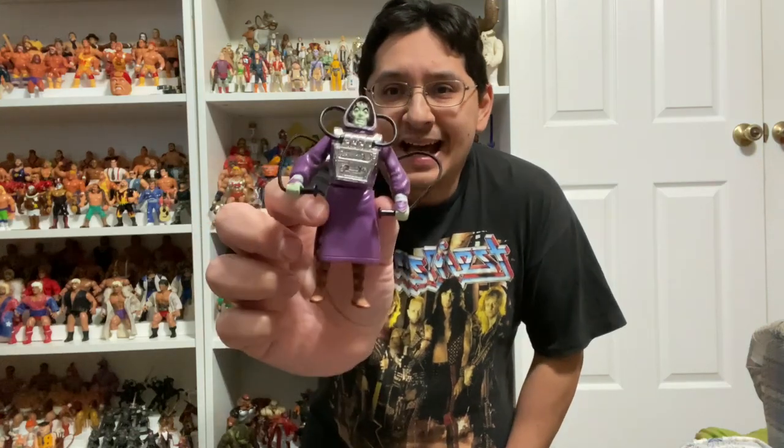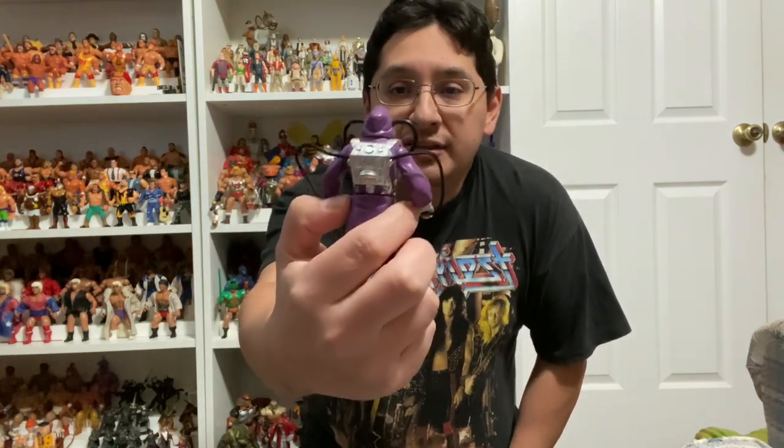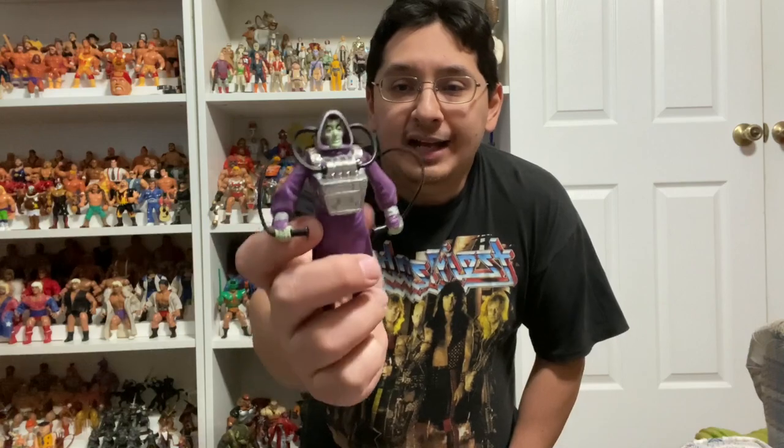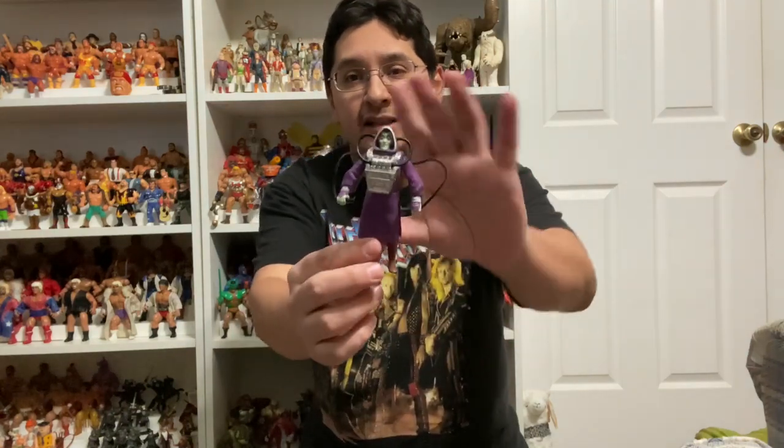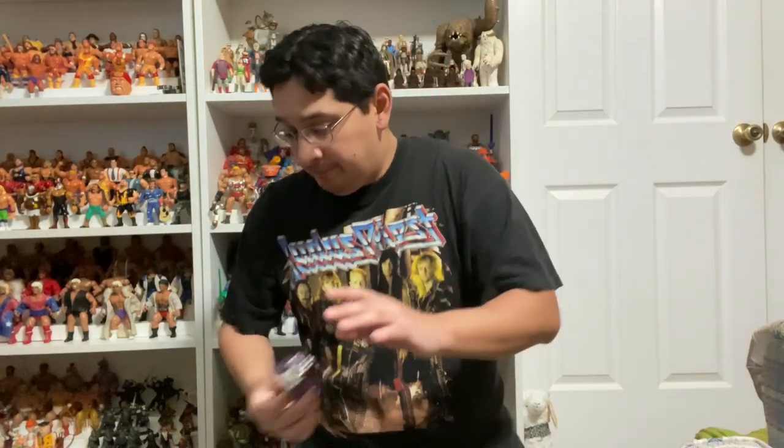So glad to add this guy to the collection. And he's very clean, which is awesome, just besides those missing tubes. But I don't care. He's still going to look cool with my Superpowers up there on the shelf. So glad to add this guy to the collection, Decide from the Superpowers toy line.